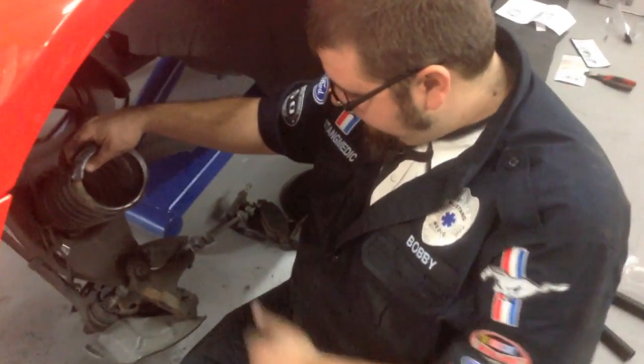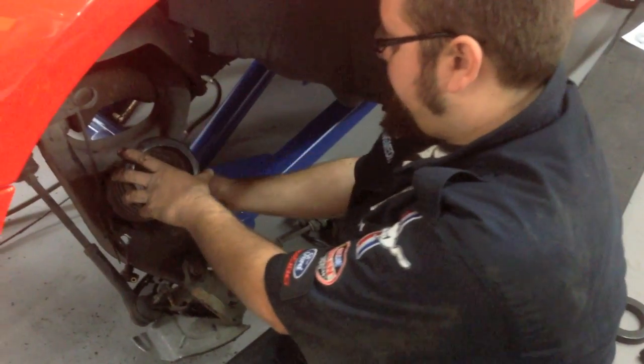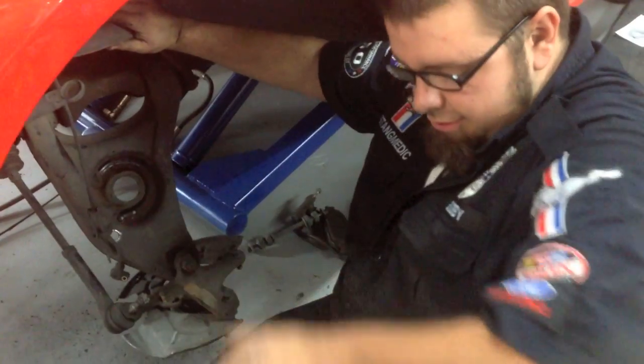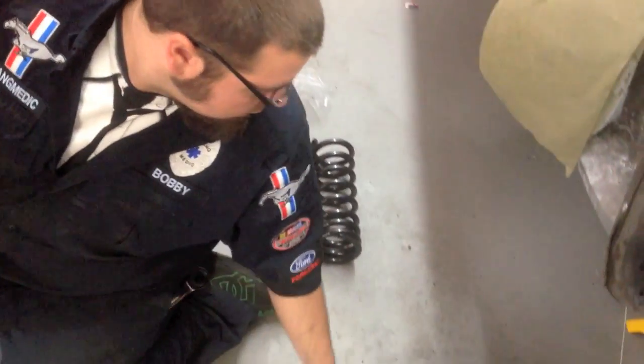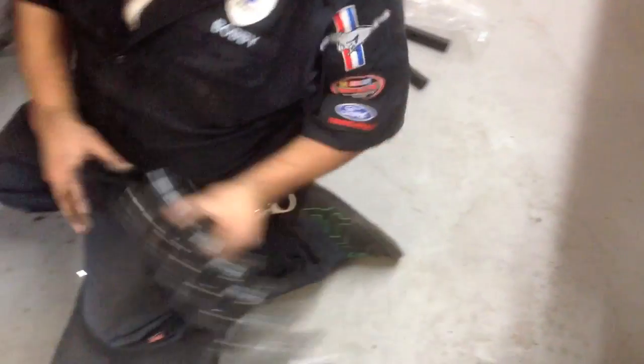We got the driver's side apart over here. Springs can come out. There's your stock spring. We got, oh, it's back there, isn't it? Where to put, oh no, it's right here, cool. I was freaking out. I thought I didn't put it where.